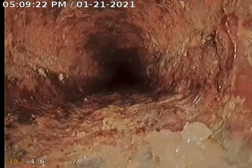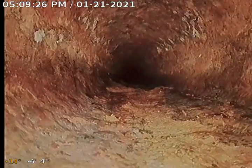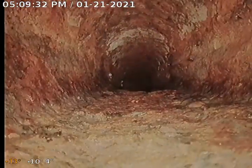Now, when we pull back a few more feet here, we're going to see what looks to be a buried clean out tee. Back up here a little bit more. We'll see this pretty soon, I believe. Okay, right there. There you go.